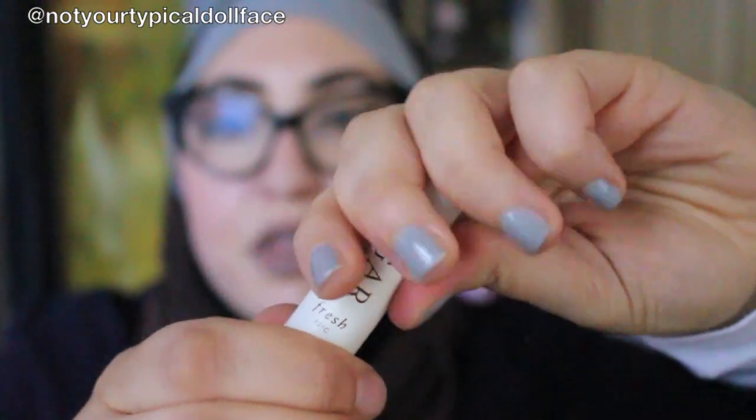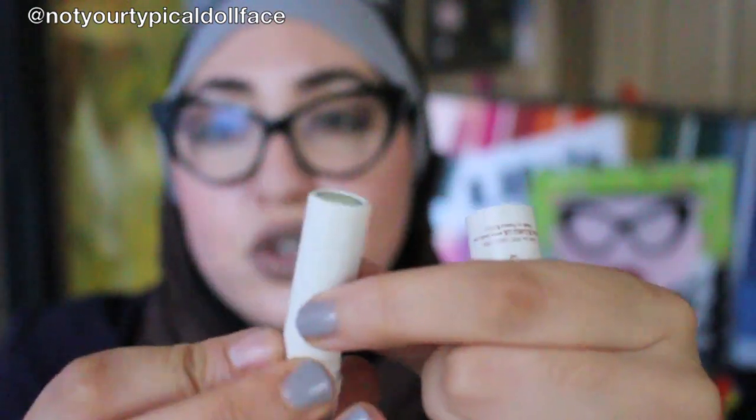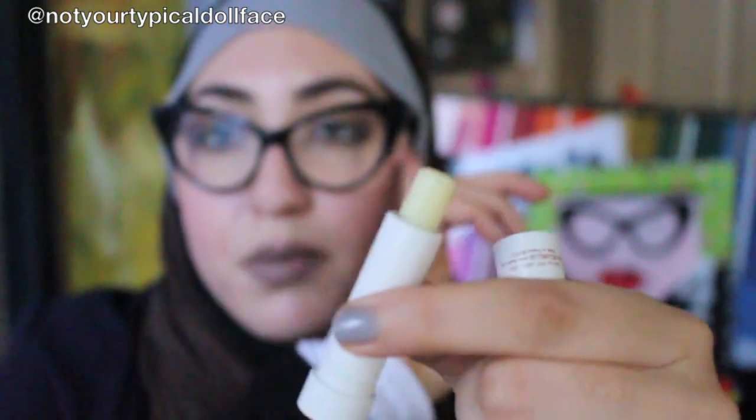Fresh make a bunch of these. Some of them are tinted. This one, the one in the white tube, is actually the intensive therapy one. So I tried the one in the brown tube, which I thought was their original. So I was like, well, I should go with the original. That one wasn't hydrating enough.